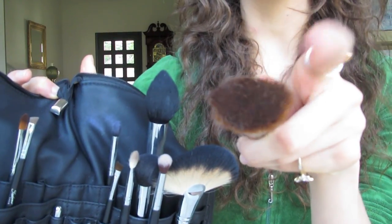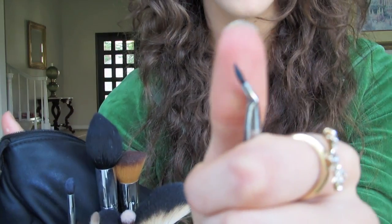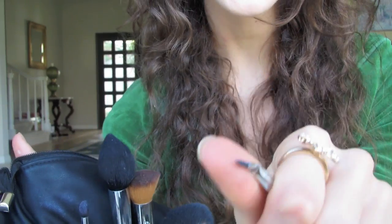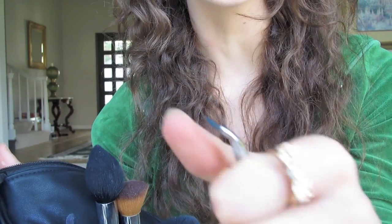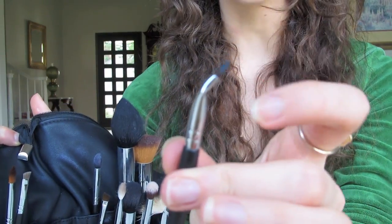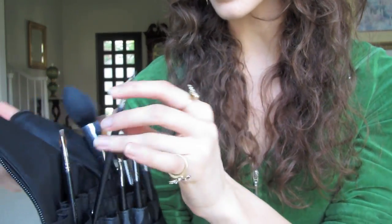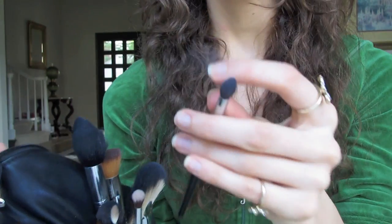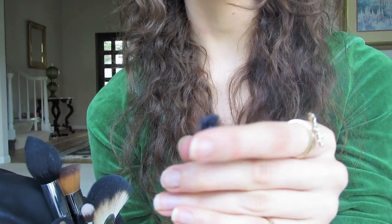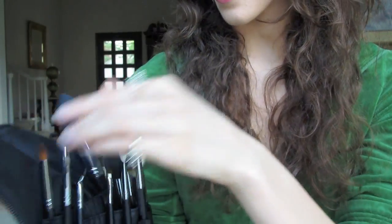This is actually one of my favorite foundation brushes. You just stipple it on. Oh, let me show you this. Isn't that neat? This is an eyeliner brush. It's angled and it helps you apply gel liner without stabbing your eye because it's angled, so it goes over your lashes. I don't even know if MAC has one of these. They should. I don't know if they do. Whoa, you see there's a lot of powder coming out of that. That means I didn't clean them properly, so please excuse this.